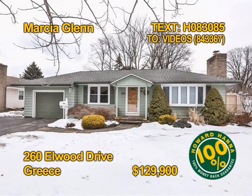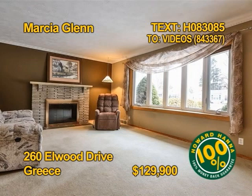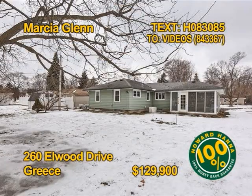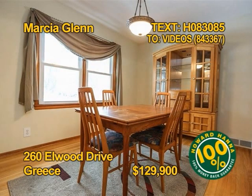This Greece ranch has so much to offer, including a very attractive price. 3 bedrooms, 2 full baths, over 1,300 square feet on a quarter acre lot. All appliances stay, even the washer dryer. Updates include roof, furnace, windows, generator, and more. Contact Marcia Glenn for all the details.